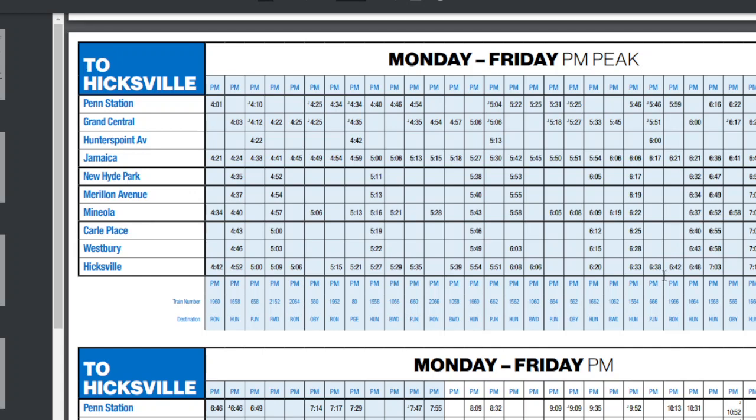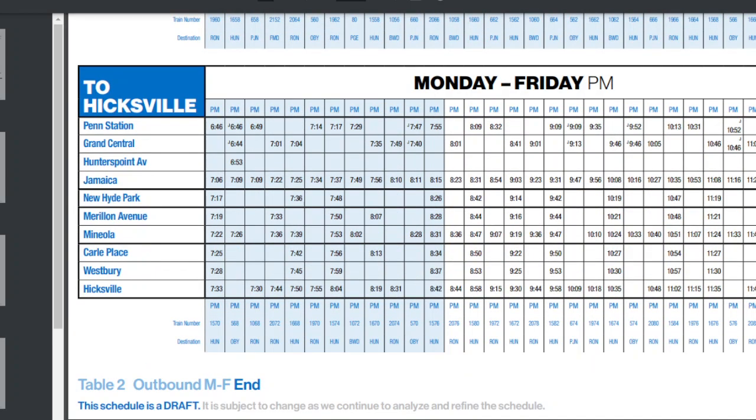But anyway, you'll see here that there are some expresses. And let's see, Mineola gets fairly frequent service again. It seems pretty frequent to me. And if you're on a local station along the main line, you'll get service every 20 minutes in the rush hour, it looks like. Yeah, it seems about right. So it seems like an improvement.